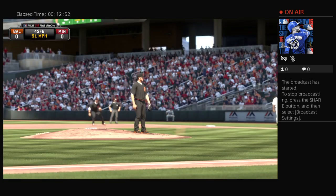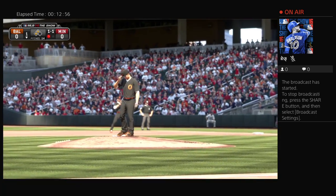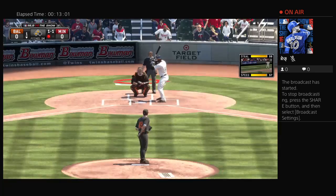And he comes back with a pitch that misses here. 1-1 to the Minnesota third baseman. Just did manage to catch that one with the last 2 inches of his glove. That could have been trouble.